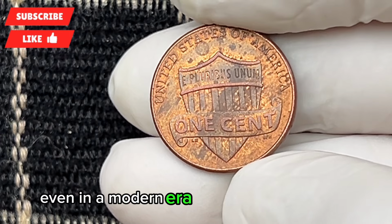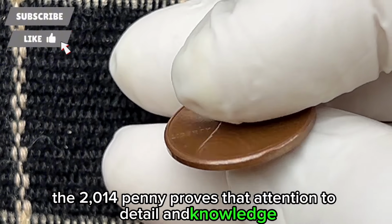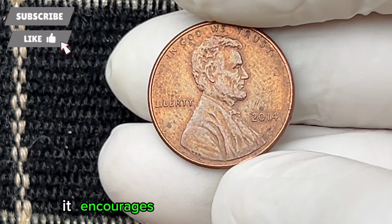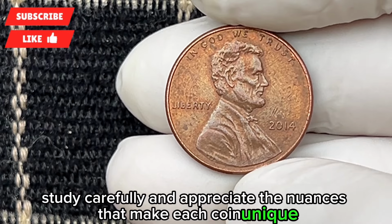Even in a modern era where coins are mass-produced and familiar, the 2014 penny proves that attention to detail and knowledge can turn everyday coins into items of interest. It encourages collectors to slow down, study carefully, and appreciate the nuances that make each coin unique.